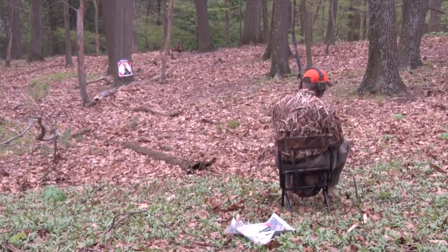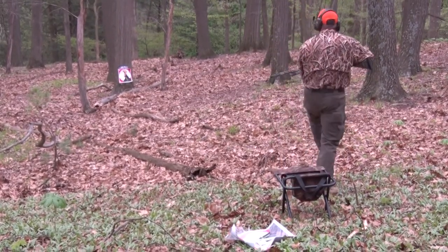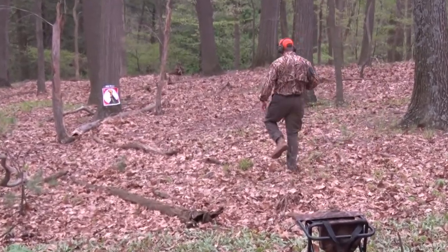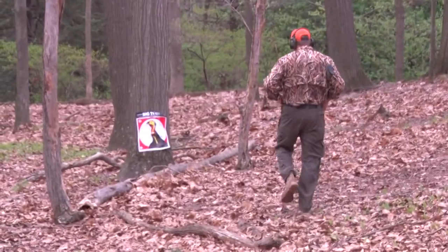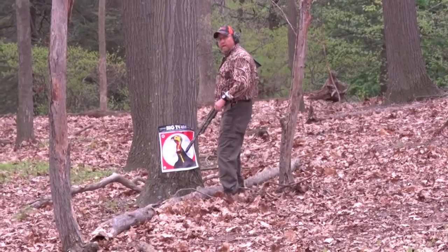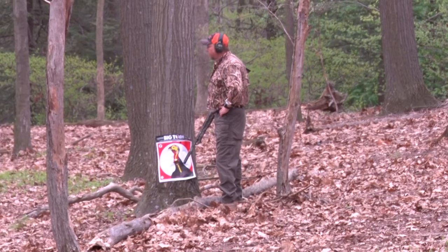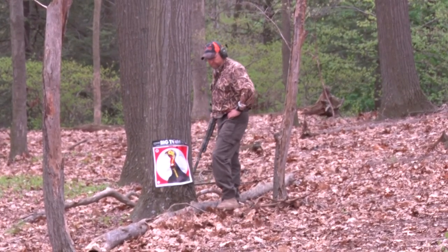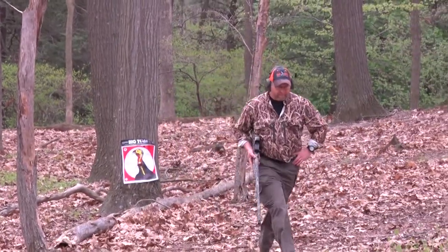Shotgun is clear. Let's see how we did. That would have been a dead turkey. So, looks good from close range. Now we're going to try to shoot one at a little bit longer distance, and hopefully the pattern stays the same.